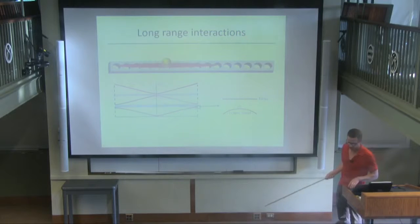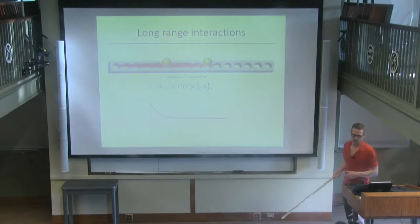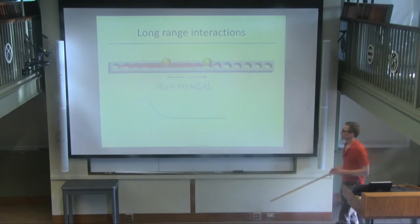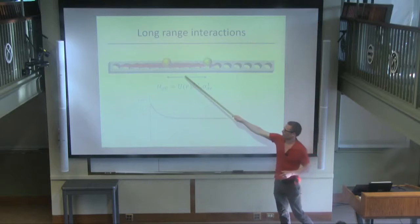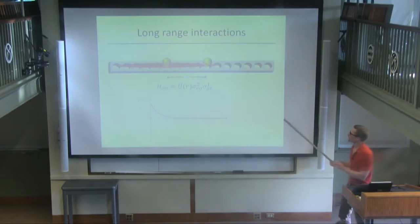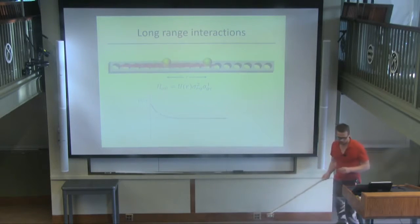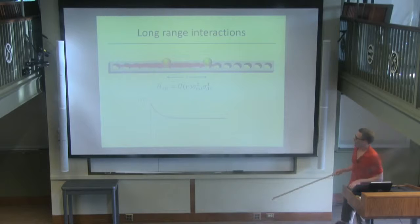And I guess the really nice thing about this, which Effie was just describing, is that now you can use this to mediate interactions between atoms. So you have your one excited atom here, and it couples to this photon cloud around it. And then you have another atom here, which is distance r away. And it can see that cloud, and potentially absorb the photon from that cloud, and then swap the excitation back and forth between the atoms.